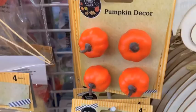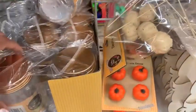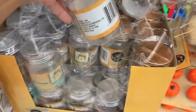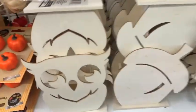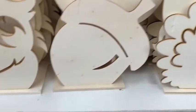But these smaller little clip pumpkins had kind of a paper clip backing. And then they had these little jars for little DIYs, one in rose gold and then one in silver, and then all of these little wood figurines for DIYs that I thought were really cute.